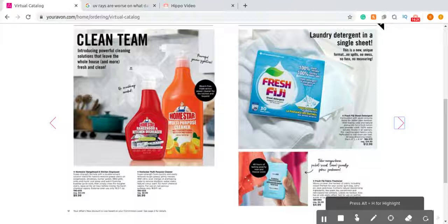This is more like a natural line of cleaning stuff. They say that these are bleach-free products over here on the Home Star side. The Triple Action Power Cleanser for the kitchen. They say they don't have any chemical vapors in either of these cleaners, the range hood and kitchen degreaser or the multi-purpose cleaner. In the Home Star range hood and kitchen degreaser, it says it's for range hoods. It removes grease stains on a range hood, stovetops, burner grates, barbecue grates, sinks, and more. Just spray and watch the foaming bubbles go to work, and then simply rinse. For tougher stains, leave on for an hour before rinsing. And that is $9.99. This over here is $6.99.